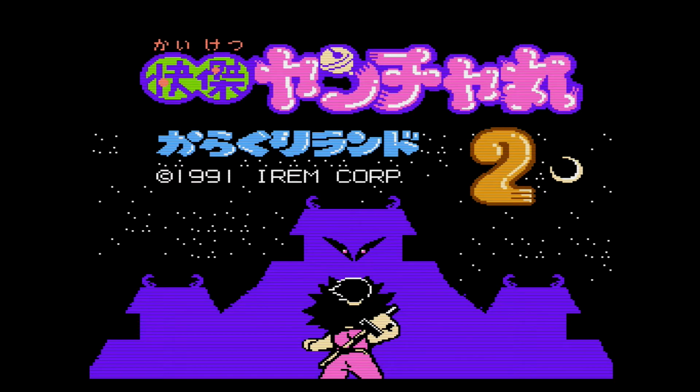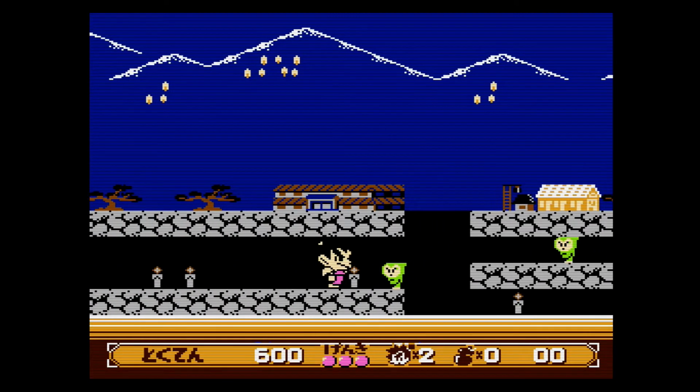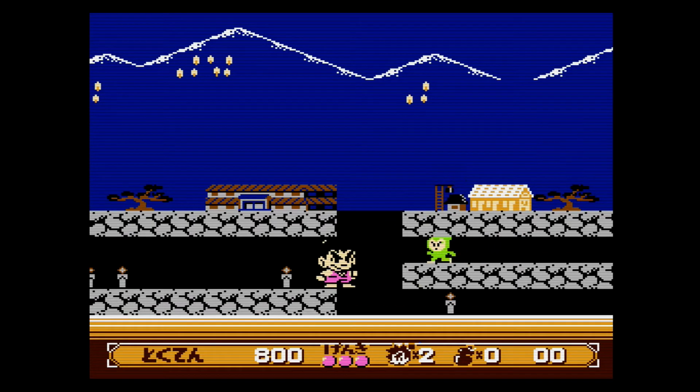Now we move on to the Famicom-only sequel, which is officially titled Kaiketsu Yanshimaru 2 Kakuri Land. Excuse the goofy attempt at a proper accent there, I am trying. Anyways, I'm happy to report that this game is a logical and successful progression of what the first game offered.